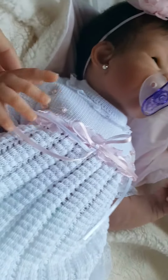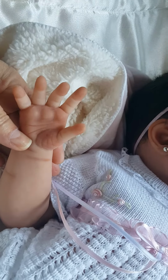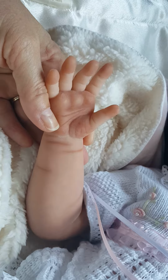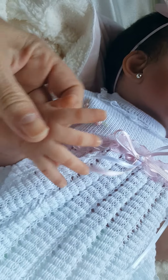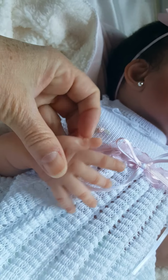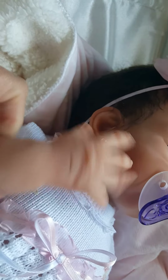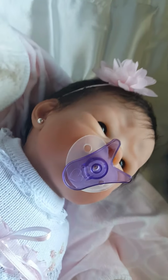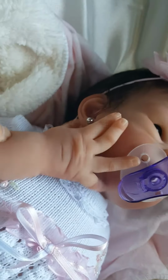Then here is her right hand, and I love this hand. Absolutely love this hand. Again, you have the light veining coming down her wrist, and the little pink of her palm, and her little fingers, all flexible. And I think she might possibly start sucking her fingers, because I have seen her putting her hands up to her mouth, searching for her mouth. Isn't that right, Layla? So if her passy comes out, she's up there just doing the best she can to get those fingers into her mouth.